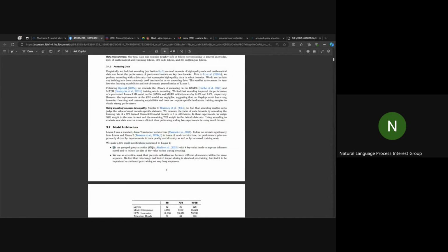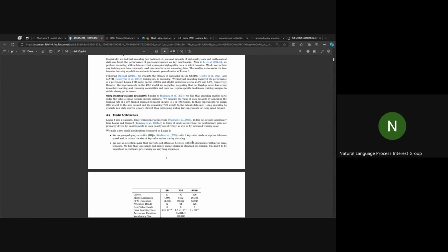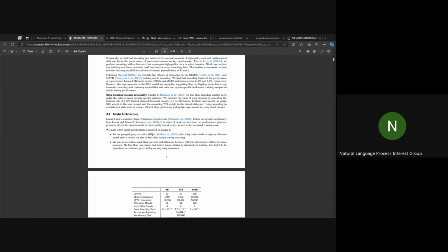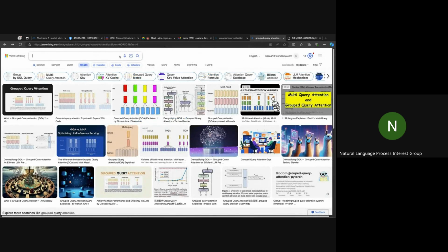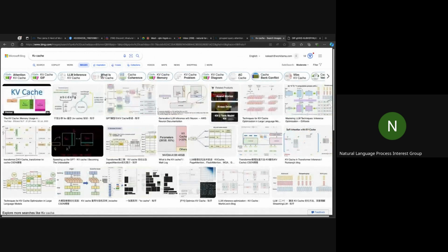So they added GQA, group query attention, in this paper, and they are also using KV cache, which is present in the Llama 2 paper. KV cache also allows them to reduce the memory requirement.